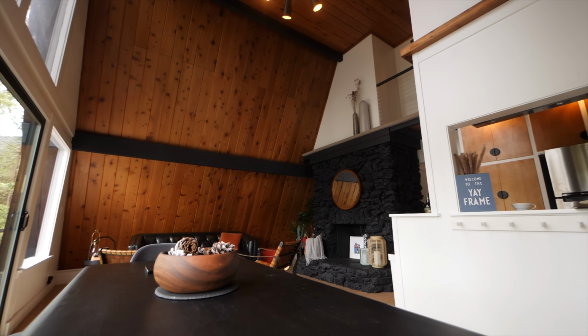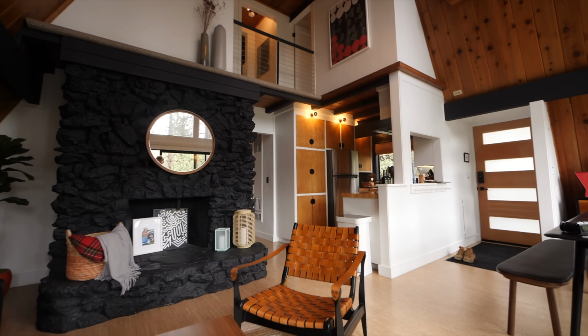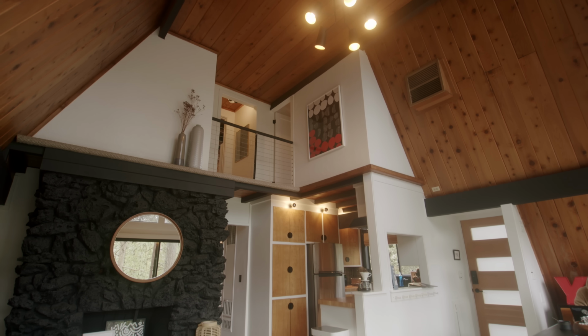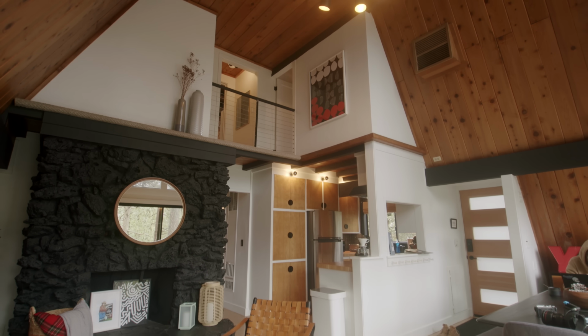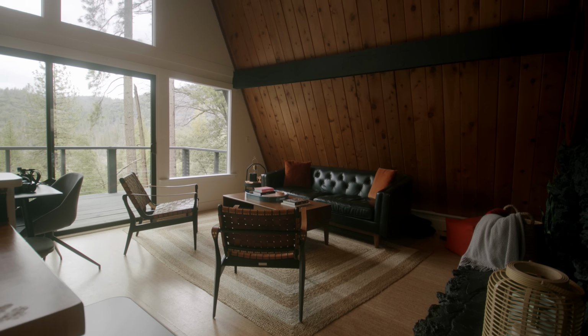There's something about the high ceilings and real wood in this A-frame that makes it feel really big yet cozy at the same time. It has all the staple things any Airbnb has: dining table, sitting area. It's decorated in a nice modern way, but still really cozy, keeping the cabin vibe alive.